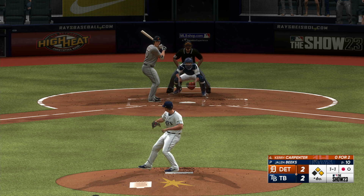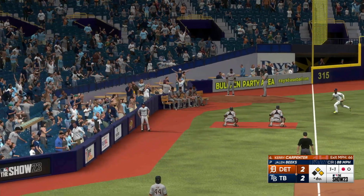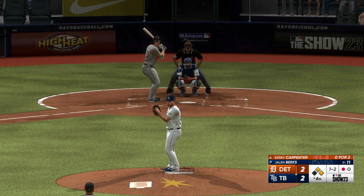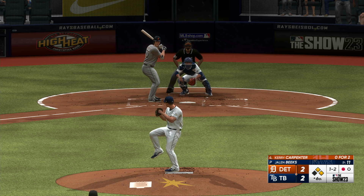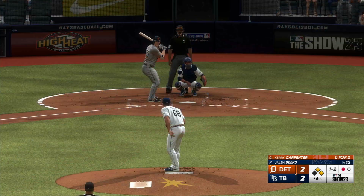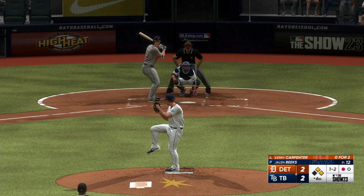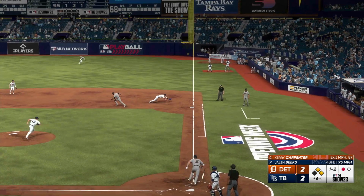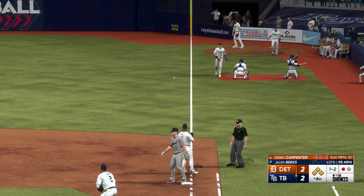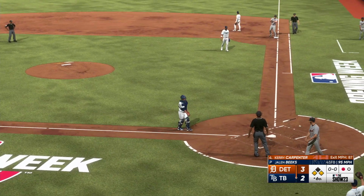And next will be the cleanup hitter, Kerry Carpenter. The 1-1 is fouled off. Well, all eyes on the double play ball in this spot. No better way to get out of this inning. Runners at first and second with one gone. To the right side. Diving, and he can't make the play. Here's the throw to the plate. Big RBI for him right there.